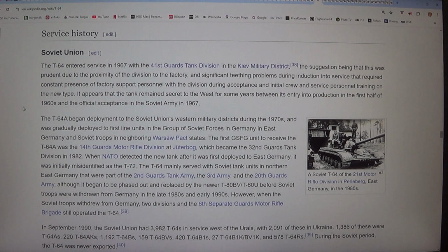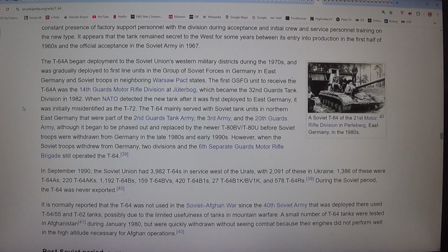It appears that the tank remained secret to the West for some years between its entry into production in the first half of the 1960s and the official acceptance in the Soviet Army in 1967. The T-64 began deployment to the Soviet Union's Western military districts during the 1970s, and was gradually deployed to first-line units in the Group of Soviet Forces in Germany in East Germany and Soviet troops in neighboring Warsaw Pact states.